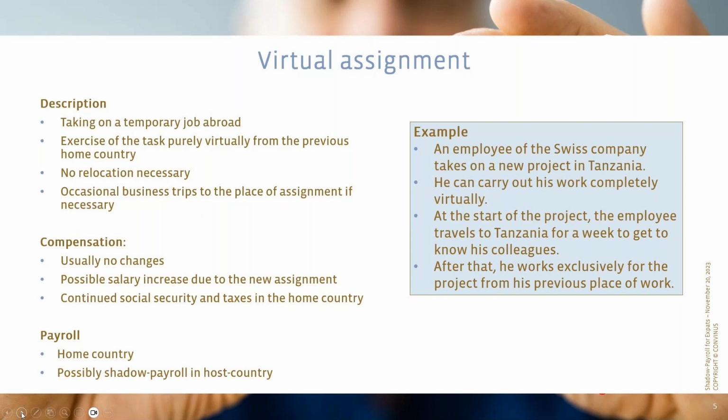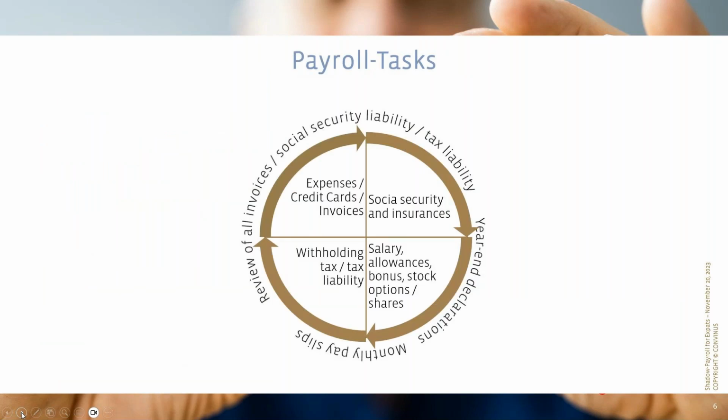So as we now know in which situations we have such a shadow payroll, we have to look at what our tasks are and what we have to look at before the year end. Basically, we have to look at whether all invoices have been received and have been considered in the payroll, looking at social security liability. Has that been correctly implemented in the payroll, as well as from a tax point of view? Was that correctly done? Have we received all the monthly payslips? So in any case, we really make sure everything has been correctly implemented, and then at the year end we can do the year end declarations.